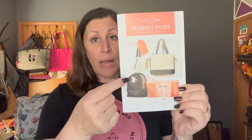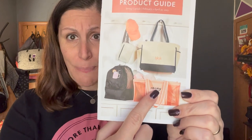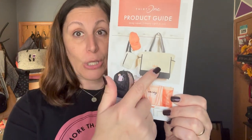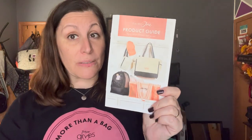As a consultant, perk of being a consultant, I was able to earn this bag for free, and this bag for free, and this bag for free, just in different colors. I got this in black, I've got this in black, and this is going to come looking just like that. I'm not sure if I want to do that personalization or something else. We'll see. But perks of being a consultant.